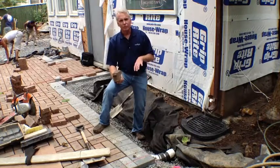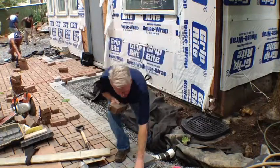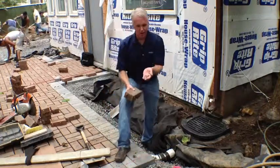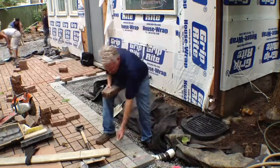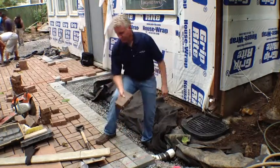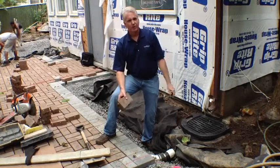It's sitting on top of 3/4 inch bluestone gravel, and then on top of that is about an inch of this 1/4 inch grit stone. This is also the same stone that gets swept in between the pavers, so that it allows water to perk through, but it filters out some of the impurities.